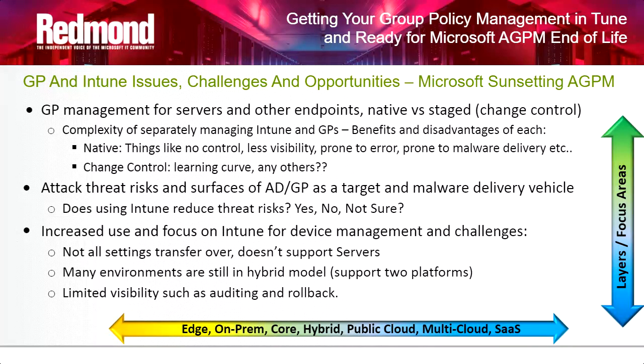So if we look at this, there are a lot of different attack risks and surfaces, including Active Directory, group policies, whether they're on-prem or Entra in the cloud. And again, as I mentioned, these can also be targets for malware delivery. So the question poses is, does Intune reduce threat risks? Yes, no, not sure. What I'd like to do is bring Danny in and talk a little bit about some of his experiences working with different organizations, and what does he see? Danny, what do you see in terms of, is Intune the magic silver bullet? Does it take care of group policies? Yeah, thanks for asking that question, Greg.